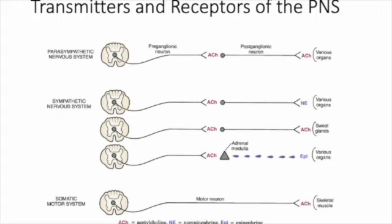Here you see the peripheral nervous system. This is now a schematic of what we talked about, so it should be more of a review as you look through this. We have acetylcholine, norepinephrine, and epinephrine, and at any given junction, the peripheral nervous system will use one of these transmitters. Here you see acetylcholine being the primary transmitter at the parasympathetic nervous system, but we can also see acetylcholine at the sympathetic nervous system and the somatic motor system. Additionally, in the sympathetic nervous system, we have norepinephrine and epinephrine as well.